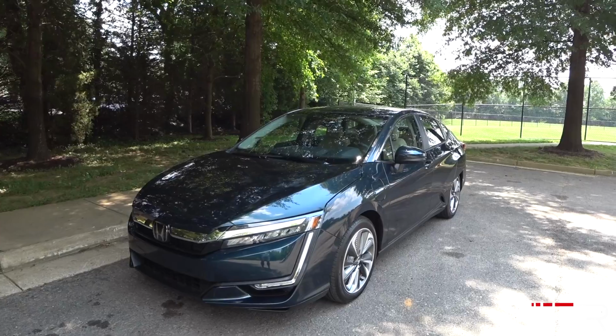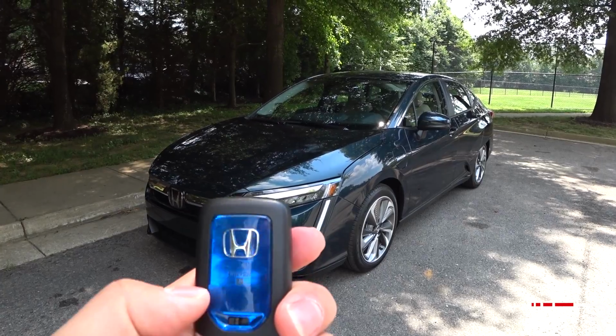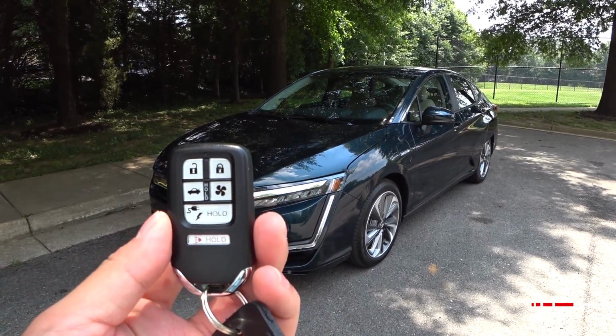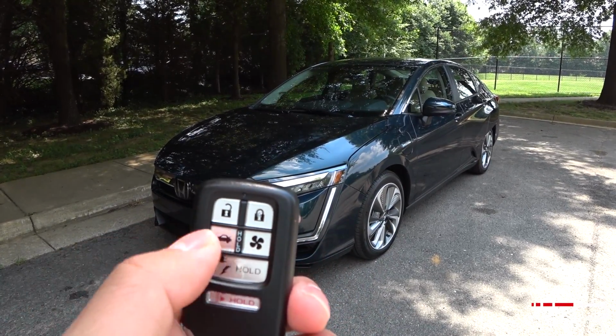Like most of the other Honda products, the Clarity does come standard with the company's smart key access system with push button start. You can see it's got a blue outlined key to show this is their hybrid or electric model. And the key is actually a little bit different than the other Honda products I've shown you. You can see you have your traditional lock, unlock, trunk release.